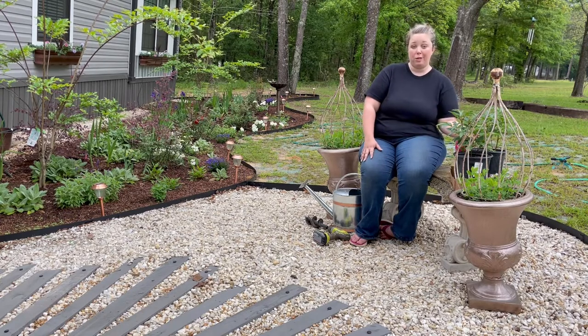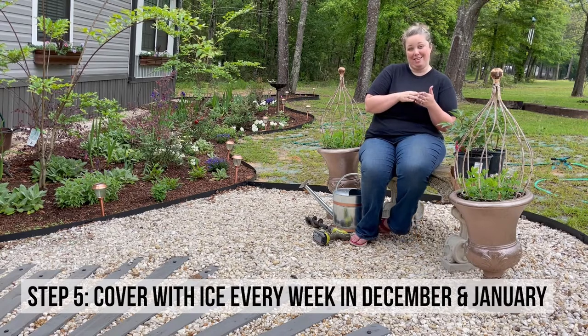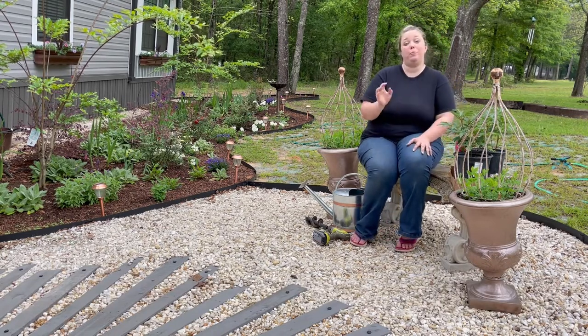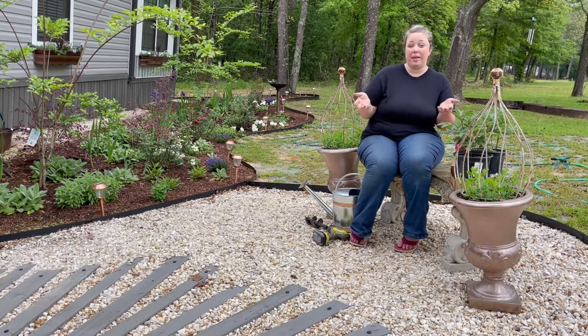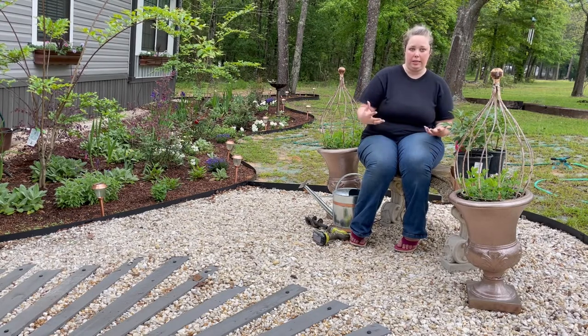So cut them back to the ground in November, and then starting December, probably late November, all the way through January, you're going to want to come out and put ice on them. Give them an ice bath. They need cold to produce blooms. I have read that over and over and over. In the South, you want to put ice on your peonies. I am not 100% sure how much ice. This is definitely going to be an experiment. The things that I've read just say put ice on them.